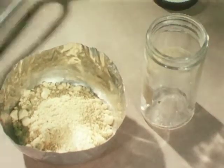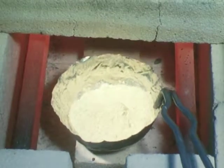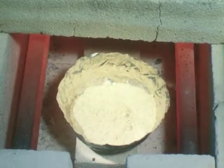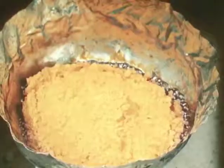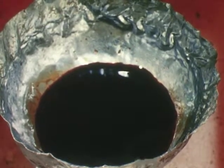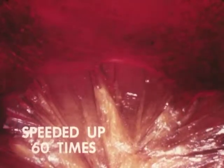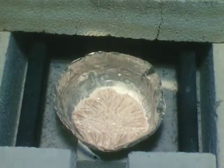What would happen if this movement were stopped suddenly? Let's find out. This crucible contains powdered bismuth borate crystals. When we heat the powdered crystals to 700 degrees centigrade, they melt. The atoms that made up the crystals are now moving about freely. When the melt is allowed to cool slowly over half an hour, it crystallizes. The result is a mass of intergrown crystals.